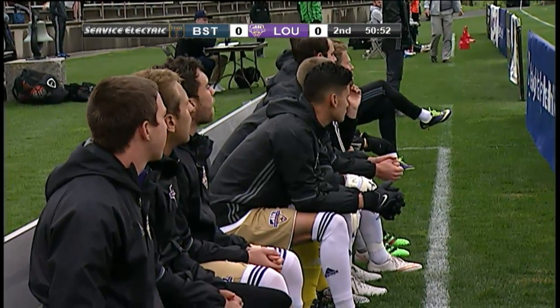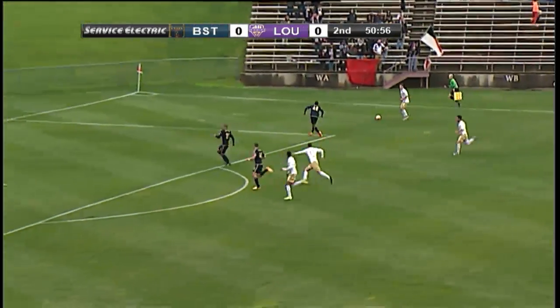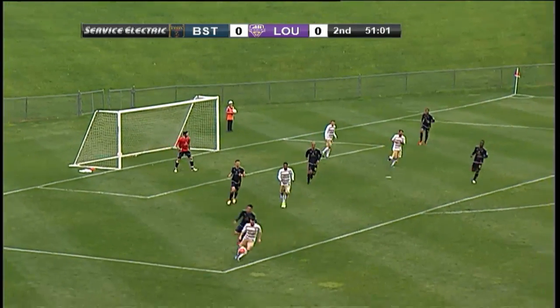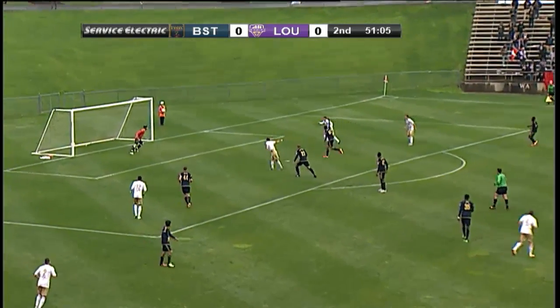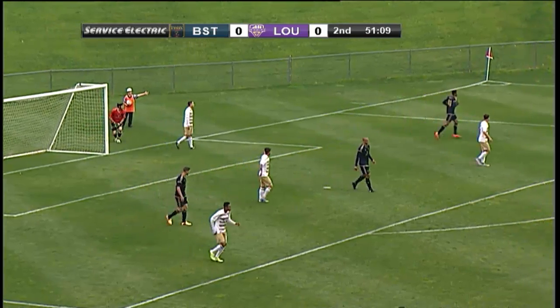So one sub off the charts for James O'Connor. Luban with the cross, back post, too high. Looking for Kay. Another cross inside, Hoffman's there. He's offside, flags up, will not count.